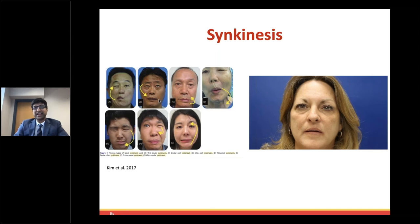It's not universal, but it can develop in 20% of patients, 40% of patients, depending on what study you read. The development of synkinesis usually occurs around 2 to 3 to 6 months after the injury of the facial nerve. It can be very debilitating aesthetically as well as functionally.